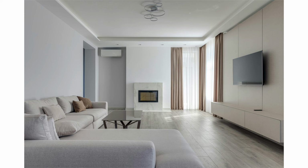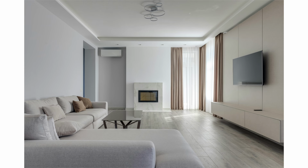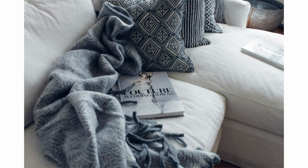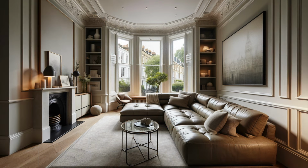Mistake number 10. Forgetting the finishing touches. A room can feel incomplete without the final details. Bare walls, empty corners, and neglected surfaces lack personality. Solution: elevate your space with artwork, throw pillows, blankets, and greenery. Don't underestimate the power of decorative accents. They add personality and tie the whole room together.